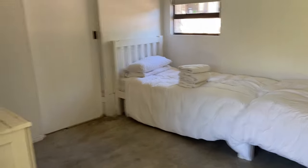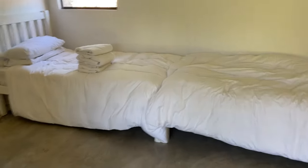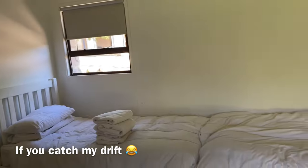So a quick room tour before we leave. It's a bit messy now, but it was quite a small room. These were the first two beds, and then that's the main bed. I don't know how to do a room tour, guys, but this is the best I can do. It's a very cute cottage, and that side is the bathroom. I don't want to go in there because it's quite dangerous at this point.